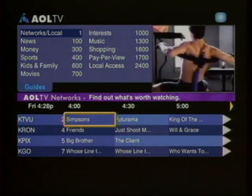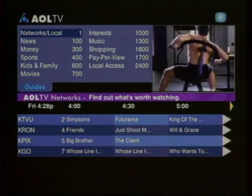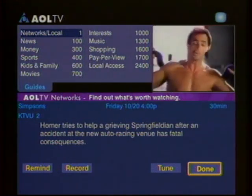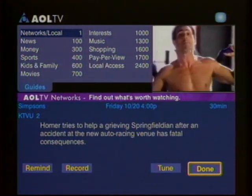I could go and look at something in more detail, like there's The Simpsons on at 4 o'clock. Let's find out more detail about that show. Here it is about Homer trying to do something in Springfield. But that information is coming through the internet using the service that AOL already has.